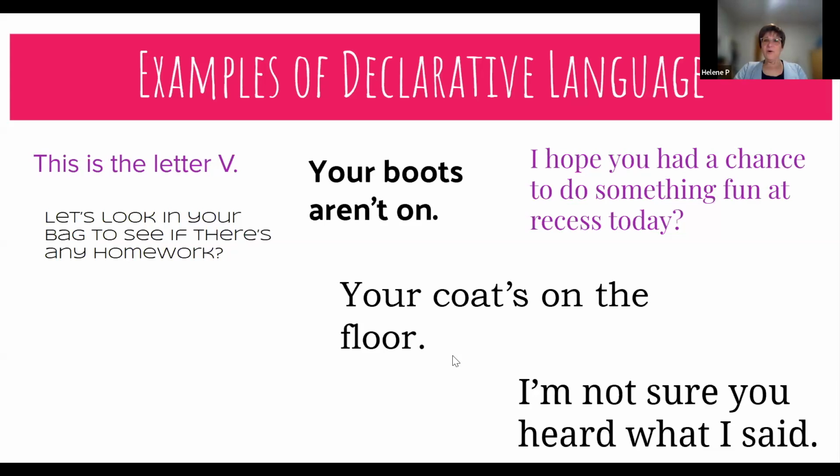Instead of saying, what did I just say? You could say, I'm not sure you heard what I said, because oftentimes kids are really distracted and they aren't hearing what you said. And when you say, what did I just say? There's that tone, even if, as parents, we always have that tone. So we really want to make sure to use a neutral tone.